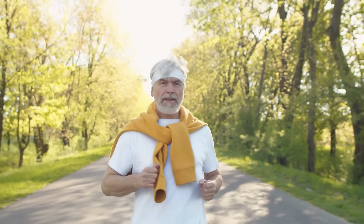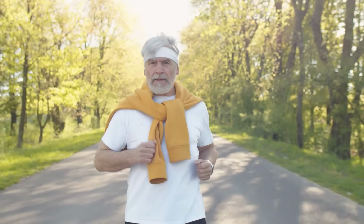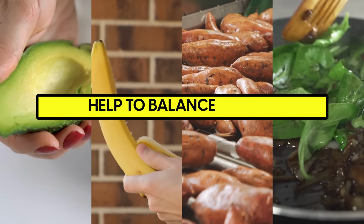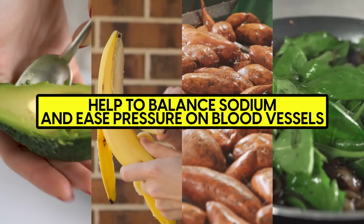Regular physical activity strengthens your heart and improves blood flow, helping to lower blood pressure, while potassium-rich foods like avocados, bananas, sweet potatoes, and spinach help to balance sodium and ease pressure on blood vessels.